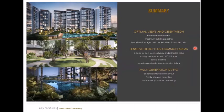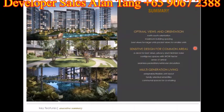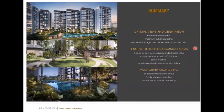Okay. So in summary, for North Gaia, we have explored and optimized the view and orientation. All the blocks have a north-south orientation, with some units facing east and west, but these units are designed very well to expose to the views towards the Sungai Khatib Bongsu and to the internal landscape. The building spacing between the blocks we have maximized. For the views, we have also placed all the larger units properly to enjoy the best view, with pocket views for the smaller units. And for the common area, we have approached it with a very sensitive design.